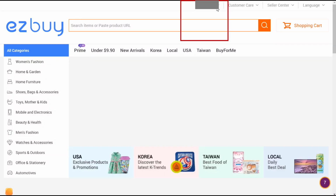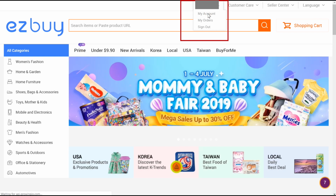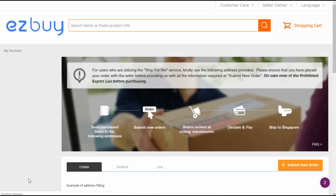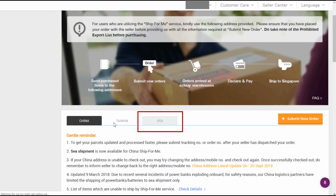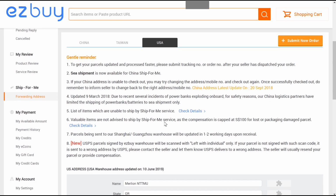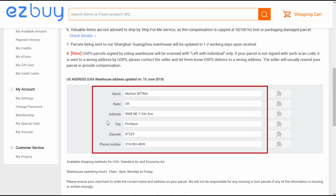Alright, welcome back. I assume you have already created those two accounts. Now, let me share with you how to do it. Okay, firstly, go over to your EasyBuy account. You click on your account name, then select my account, and then there is a ship for me on the left tab of the menu. Click on ship forwarding, click on the USA tab, then you can see the location of EasyBuy's warehouse in the US. Take note of the details from name all the way to phone number, because you need to copy this over to your Amazon account address.